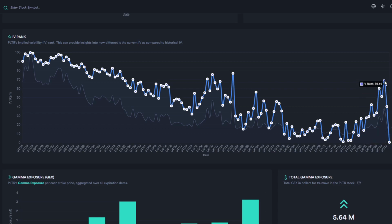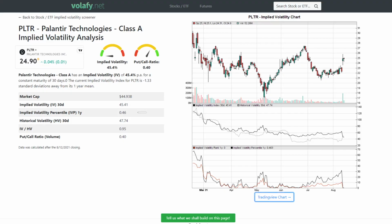Of course, during the earnings run-up, implied volatility was pretty high, but then after the earnings announcement, it got absolutely crushed. So this is providing a very good opportunity to play options, because the lower the implied volatility, the lower the premiums the contracts are going to cost.